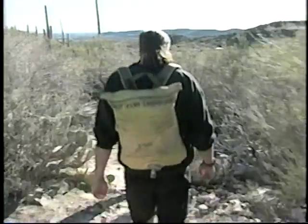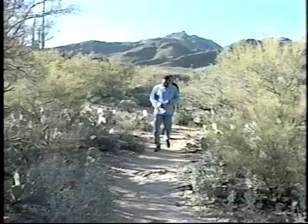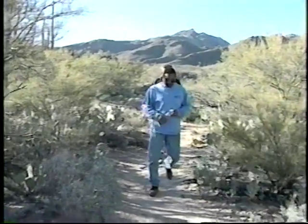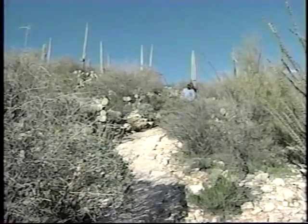Hey Lester, have you heard much about this test? Yes, I heard a little bit. You know how far we have to go, how much weight we got to carry? Yeah, I believe we got to go about 3 miles with a 45-pound weight within 45 minutes, I believe.